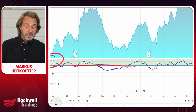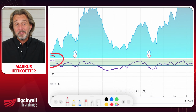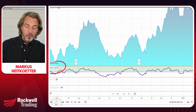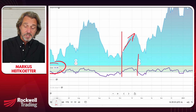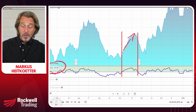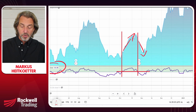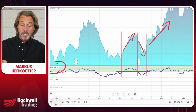Now, what you will notice is whenever the RSI is above 50, that a stock is more likely to go up. And this is exactly what we are looking for, right? So here we see, for example, that the RSI is above 50 and the stock is going up. Now, right here, we see that the RSI is below 50, right? It is below this line that I have here, and therefore the stock is more likely to go down. Then we're dipping above 50 again, and the stock is more likely to go up.